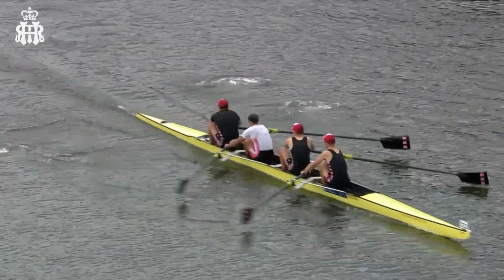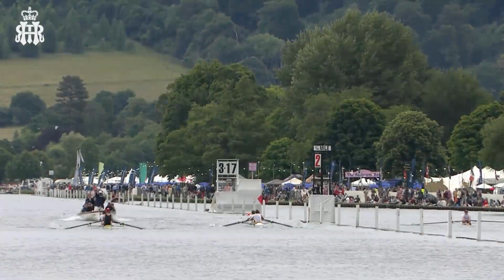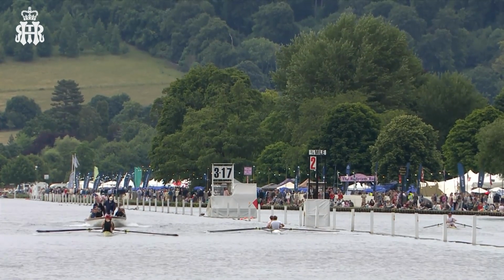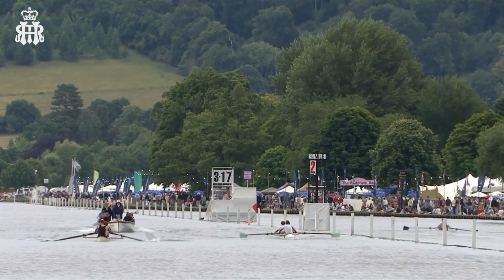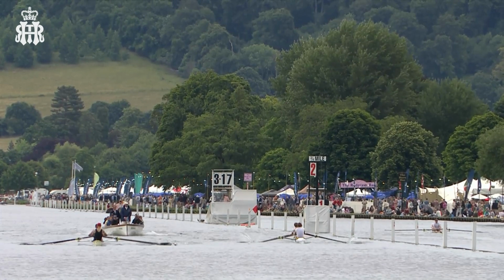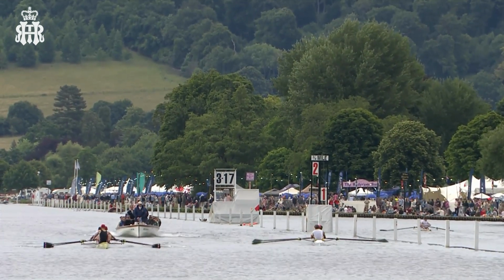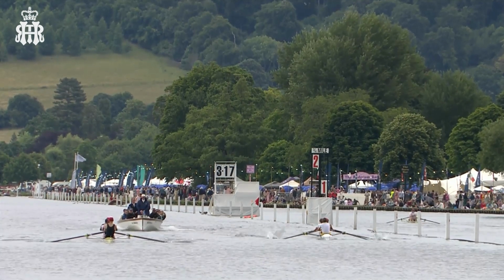Yeah, what you don't want is that stern dipping at all, because that's when the boat's going its slowest, when you just put your blades in at the front. The more gentle you are, or the more clever you are, the more you time that leg drive with putting the blades in, then the flatter that stern's going to run. And we saw a picture there of just how well that Thames and Leander stern was running.